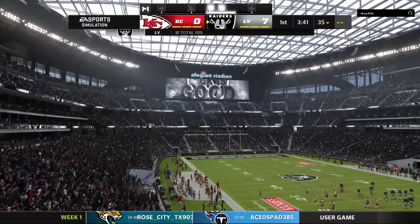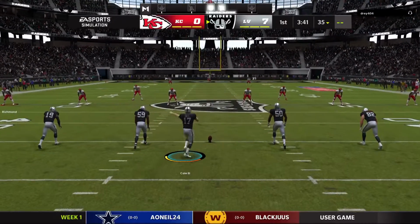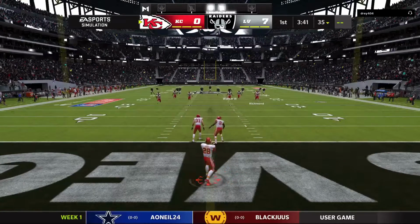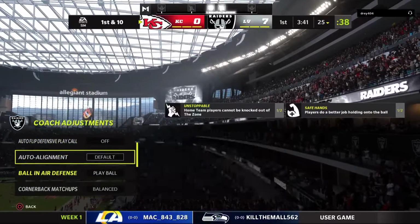Zuerlein connects on the extra point, and that makes the score 7-0. The kickoff team on the field now as they will send this one away. And this will not be returned. It's a touchback, and they'll begin at the 25.